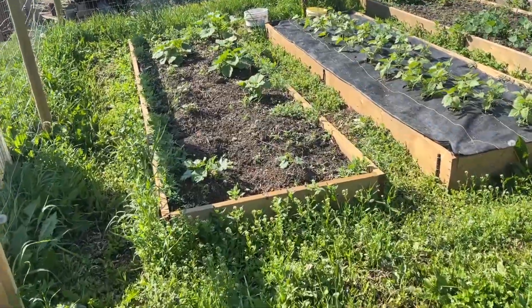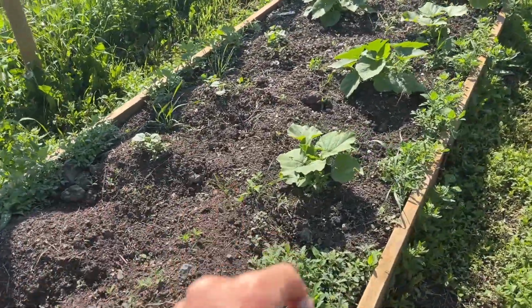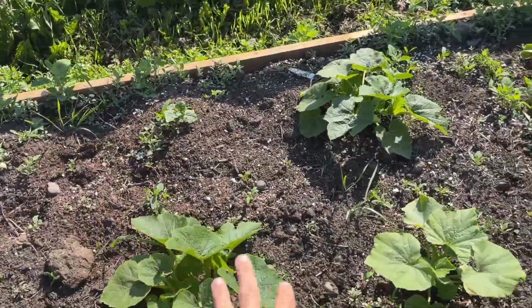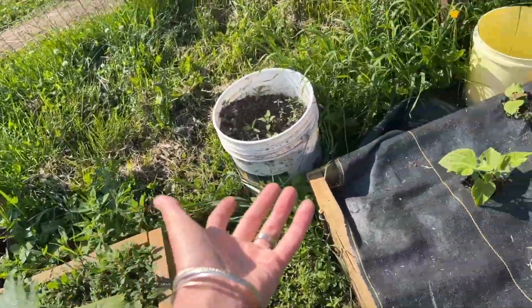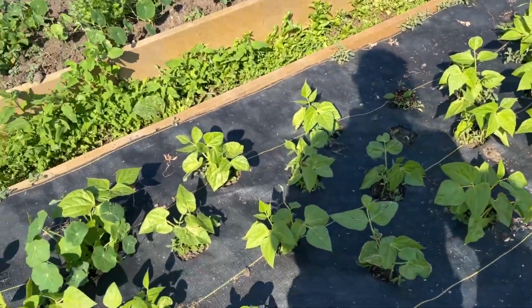Then over here we have zucchinis mostly. Maybe some cucumbers. I don't think so. Oh, maybe those are cucumbers. And a couple pumpkins. And a spaghetti squash. Yellow beans, yellow beans, yellow beans.